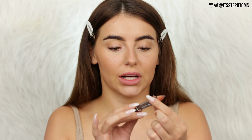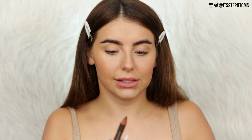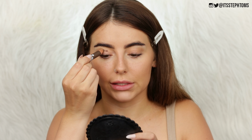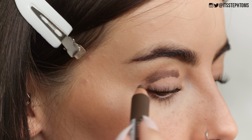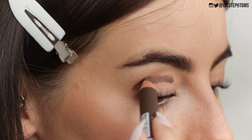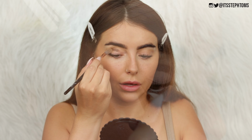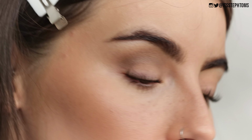So first of all, I'm going to go in with the darker shade here. This one is in the shade 308. All I'm going to do is literally just draw that through my crease. Don't worry if it looks too messy, because these blend out so nicely. I'm just drawing that where I would normally put this sort of shade, just like so. And then I'm going to blend all of that out. So you can see that's fully blended out there.